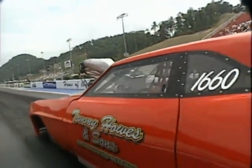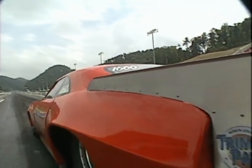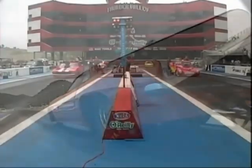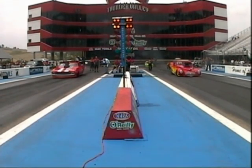Experience both of them. Tommy Howes, well, he has a little more experience all over racing, but Athey and the crew coming down from Connecticut have looked very, very strong. They're in the stage, and we're going to watch the Christmas tree as the lights flash, and Nitro Coupes are on the track.